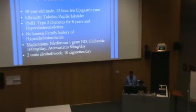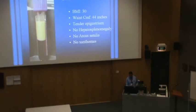The first patient came in June. This was a 48-year-old Pacific Islander patient who came in with a 12-hour history of epigastric pain. He has had type 2 diabetes for the last 8 years and is also known to have hypercholesterolemia. He does not have any family history of hypercholesterolemia, and he is on the top doses of glycoside, atorvastatin, and even metformin. He consumes minimal amounts, 2 units of alcohol per week, and smokes 10 cigarettes a day.